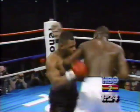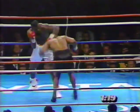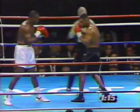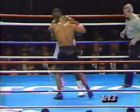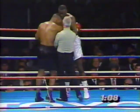Another right-hand lead lands for Douglas. Douglas not afraid. That is apparent. And what's happening, Douglas starting to get his punches off first, which is the key to boxing. You get your punches off first. He's got pretty quick hands for a big man. Well, the lighter Douglas is, the faster his hands are, the more accurate his punches are.